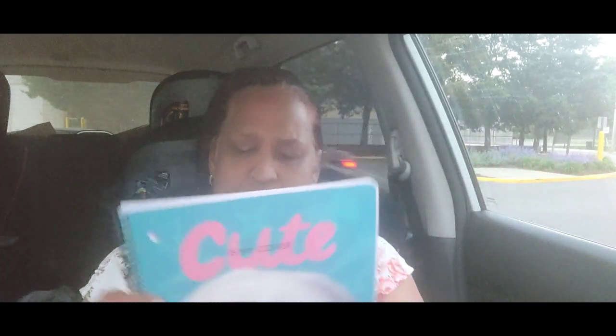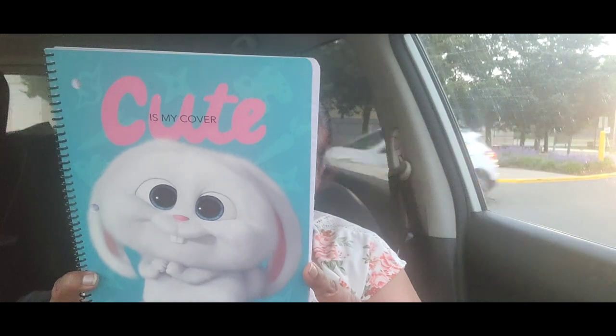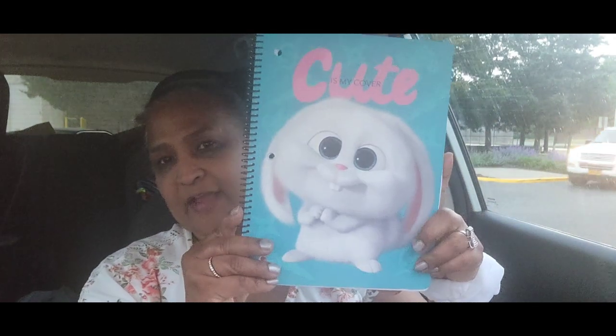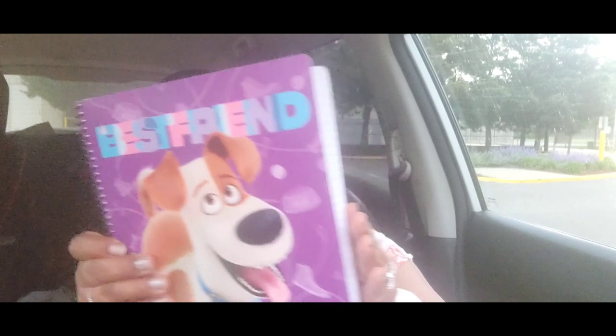And these are not a Greenbrier product. They're one subject notebooks, The Secret Life of Pets, and this is a brand by Inkology. So this one says, is my cover cute? Look at that. Absolutely gorgeous. And then the next one says, best friend Max.